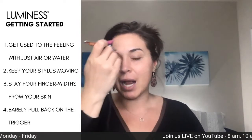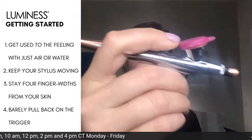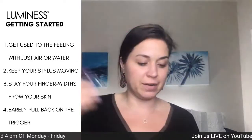We want to keep our stylus moving always, staying 4 finger widths from your skin. And you want to barely pull back on the trigger. So see this tiny little motion. All right, we're going to do a demo.